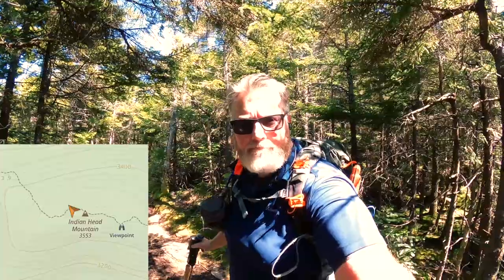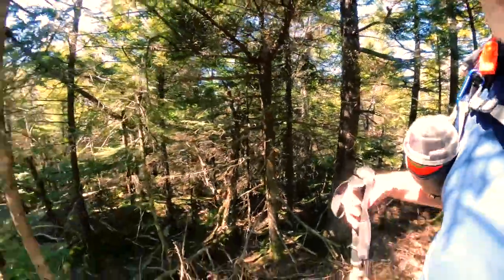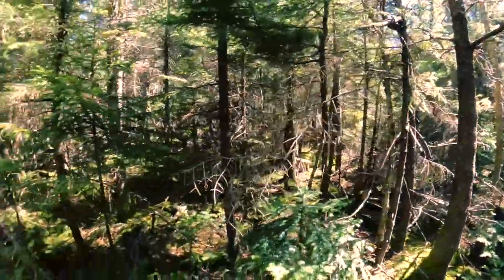Hey, anybody want to see the summit of Indian Head? Me too, because I just walked right by it and didn't even realize it. I've done it before. I did it again. There's no marker. There's no plaque. There's no shrine. There's some trees, as you can see.